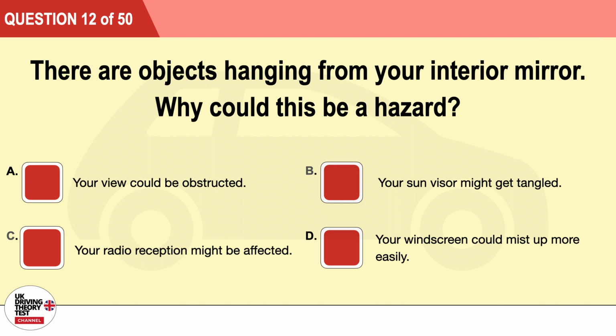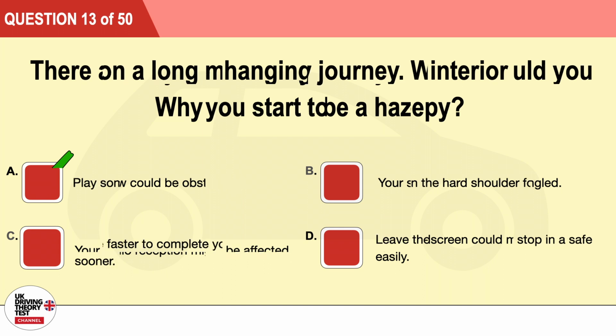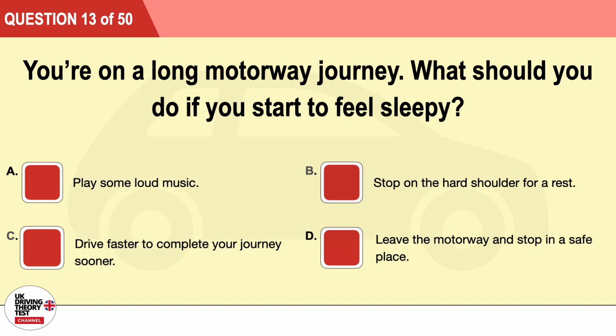The correct answer is A. Your view could be obstructed. Question 13. You're on a long motorway journey. What should you do if you start to feel sleepy? A. Play some loud music. B. Stop on the hard shoulder for a rest. C. Drive faster to complete your journey sooner. D. Leave the motorway and stop in a safe place.